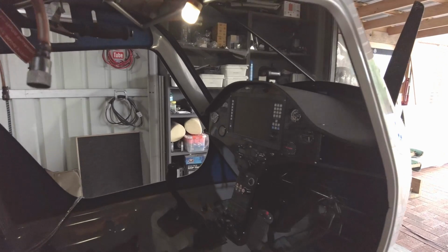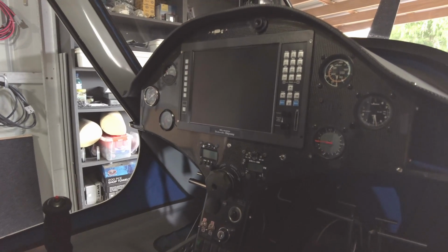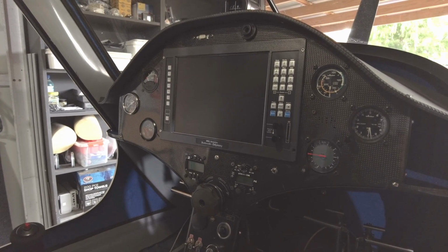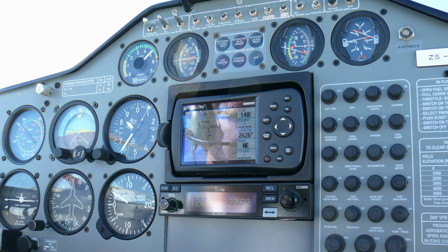Instrumentation is fairly basic, but it does have a very, very nice 10-inch glass cockpit EFIS. Of course, EFIS means Electronic Flight Information System. This is quite new to me. I've flown and trained with a few aircraft with glass cockpits, but most of my hours have been done with a traditional what they call a six-pack, like I had in my previous aircraft. So there's quite a big learning curve with the electronics.